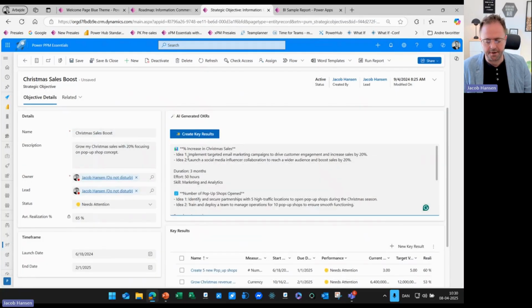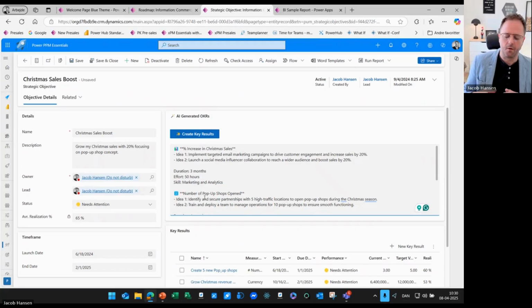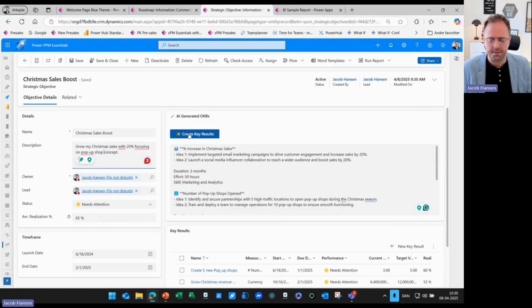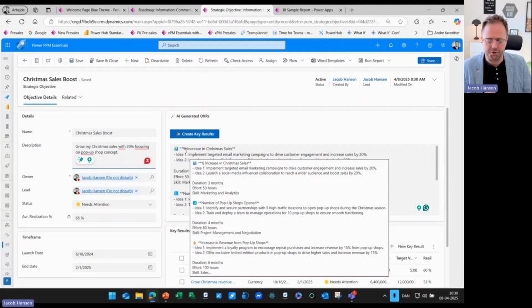And as you see here, I have a lot of ideas actually for how to work with my strategy. So based on the description, grow my Christmas sales with 20%, focusing on pop-up shop concept. Based on that, I use the AI generation. So we have set up an AI use case that automatically, based on AI and the description of my objective, has created some ideas for me as a strategic officer to go and execute my strategy. So it tells something about implementing targeted email marketing, launching a social media influencer campaign, etc. So even with duration, efforts, which role I need.